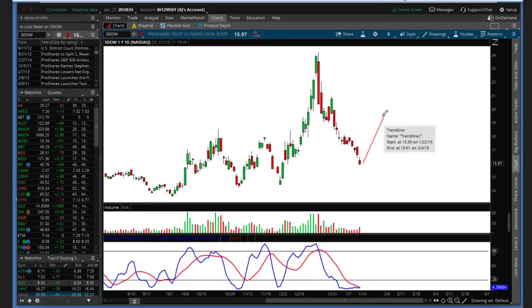Is that a guarantee? Of course not. So you need to put your stop somewhere below that low right there. You see that? That's the low from back on December 4th. Be really careful if it starts dropping below there. It could go a lot lower.